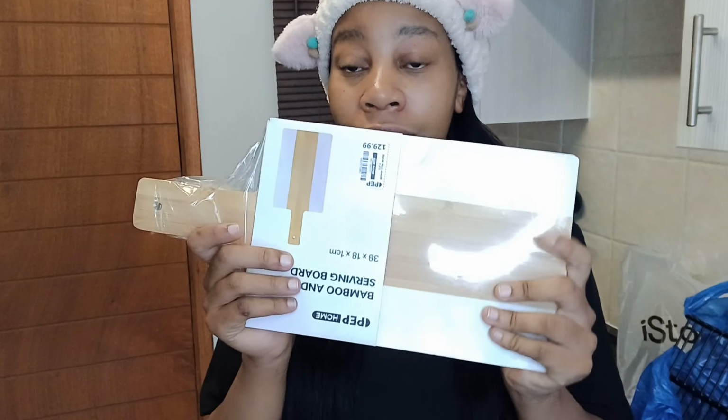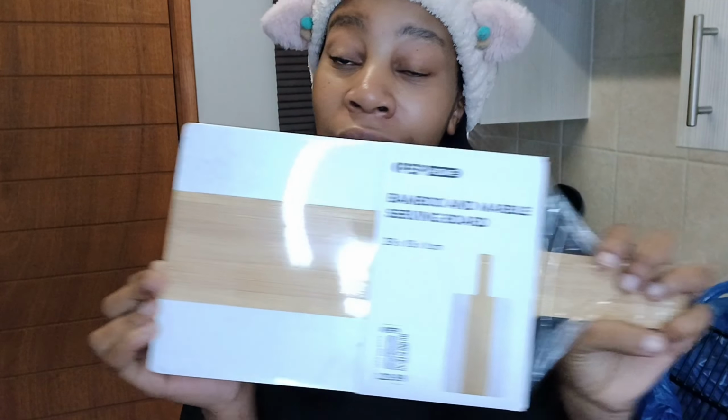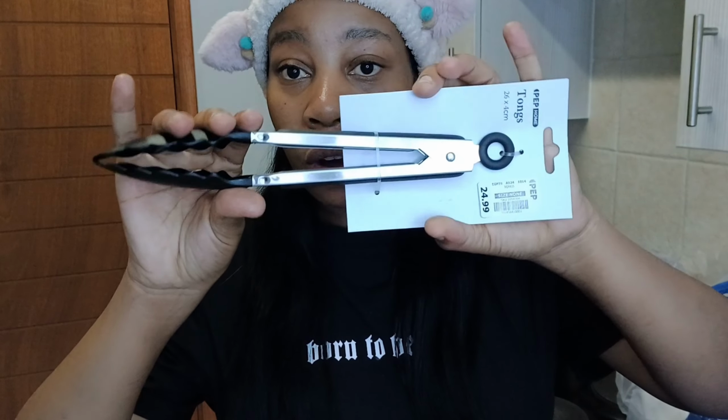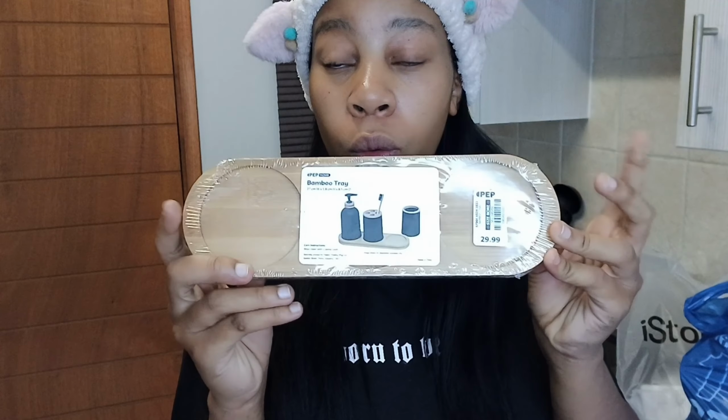So I got this snack board for $129, strictly for snacks, no chopping of onions, no chopping of potatoes, snack board, okay? And then I got this spice rack. I've been meaning to buy this, guys, for the longest time, and I finally bought it. Now I can no longer find the spice jars. Imagine. And then I also have meat tongs. It was $24.99. And then this bamboo tray for my oil and vinegar.